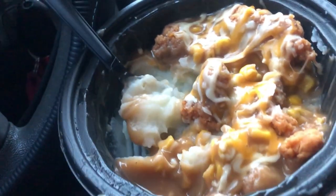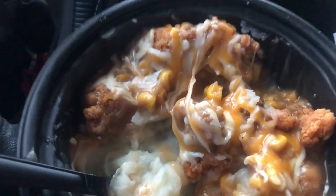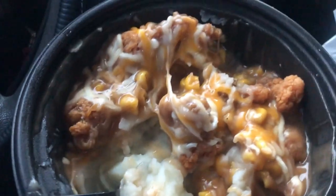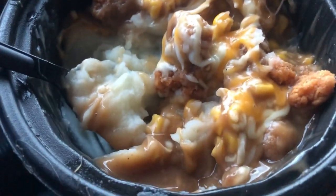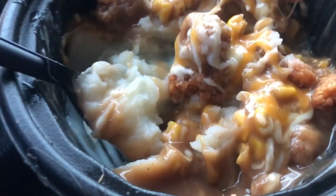Right now, this from KFC, the famous bowl, it is fire. If you have not tried it, go try it. I know a lot of people don't really eat KFC like that, but y'all go try that shit. You can also get it without corn if you are allergic to corn. I feel like it's a little better without corn, but the corn gives it a sweetness. But yes, y'all go try.